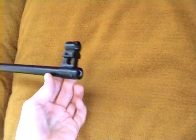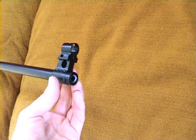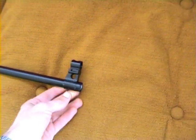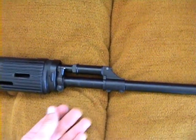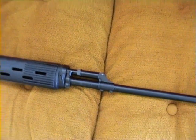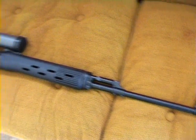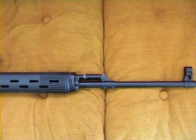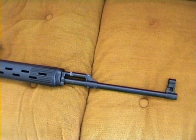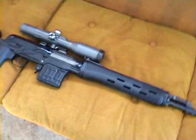The only difference between this Tigr and the SVD is that the SVD comes with a muzzle flash hider and also has an adjustable gas system. So basically, where a soldier has been unable to clean their rifle for a while, it can get clogged up and fail to reset the bolt. They've got the option of opening up the gas system to let more back pressure through to keep the semi-automatic action working.